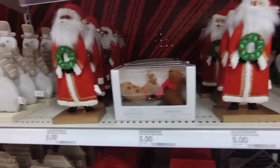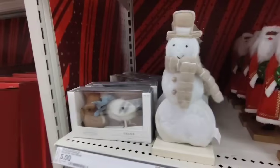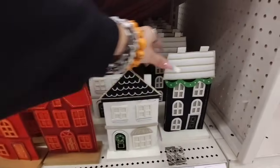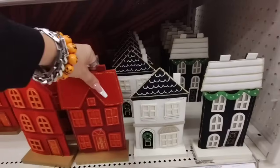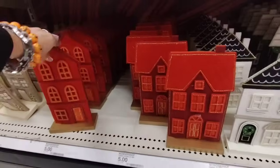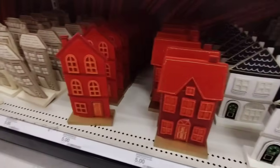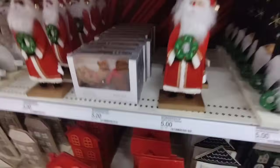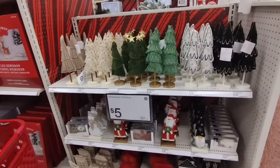Reindeer. And we also have the snowman and the two birds. And then we also have these houses, which are really cool for only $5. Tabletop decor, felt. So, not bad. I mean, there is a lot of stuff you can come in and get for $5, which I've been really trying to show you guys.